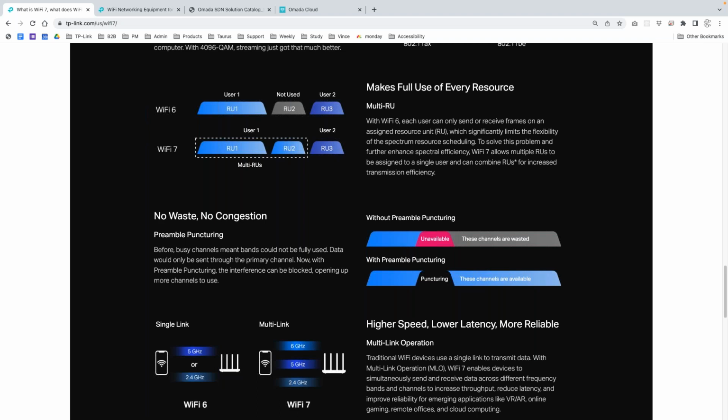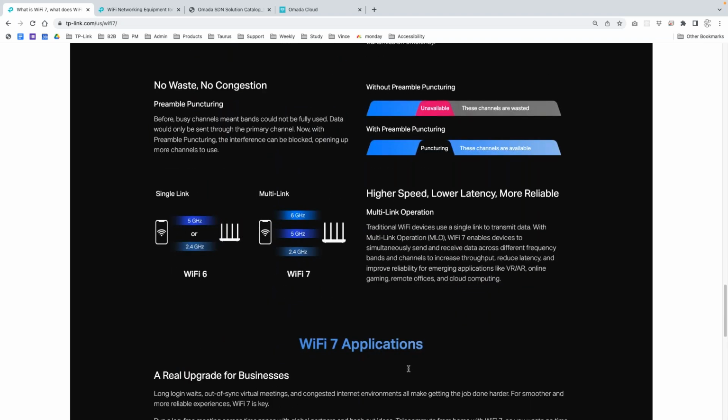On the other hand, multi-link operation is not new for us, since we have Ethernet communications. In Ethernet communication, we have link aggregation, and this is link aggregation on the wireless side. Before, or for now, we have the dual-band, tri-band routers or access points.